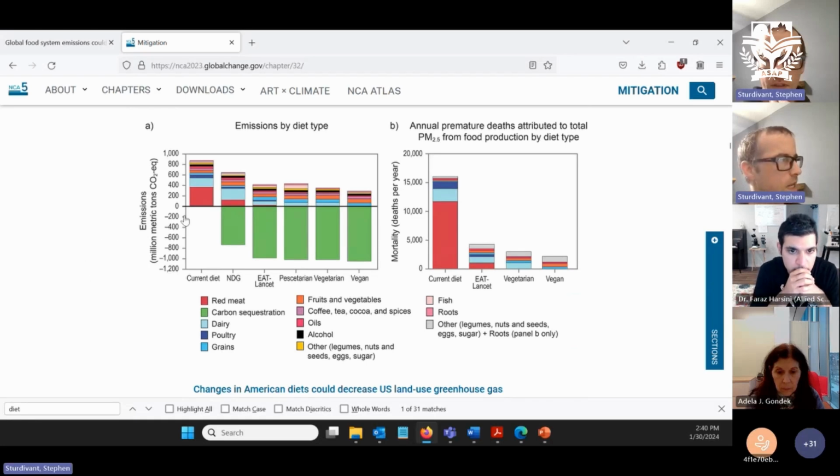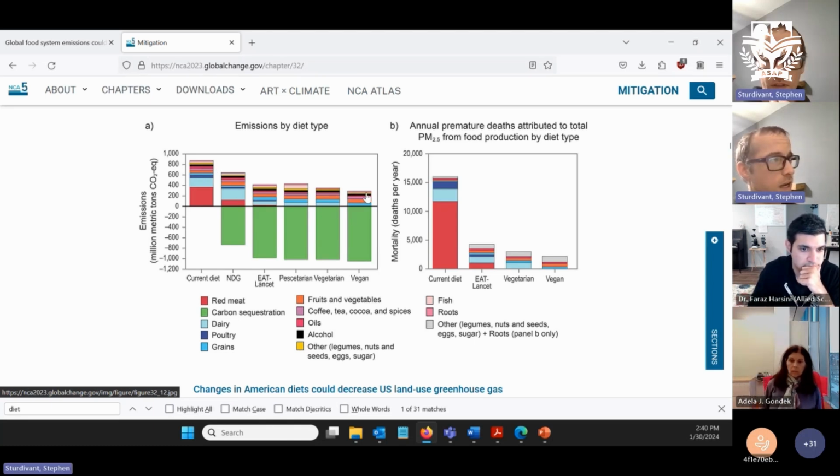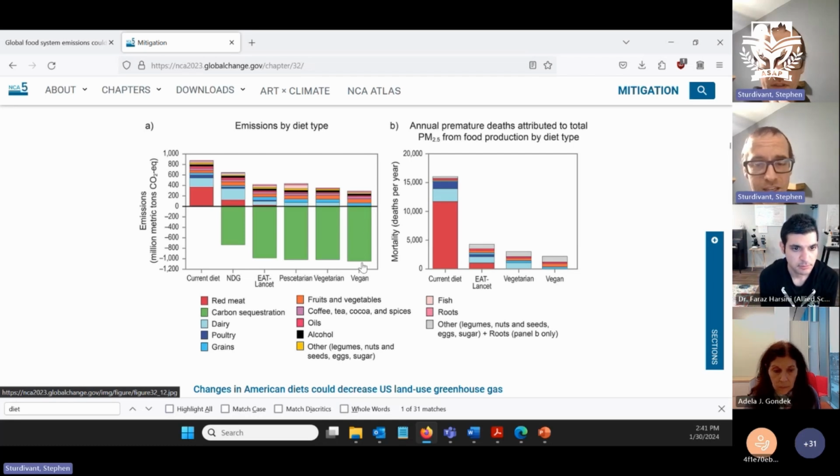You can see here, for example, this is kind of like the current standard American diet. You can see how much emissions that it produces, by diet type. And here to the right, you see a variety of other different diets that were also looked at and measured for their emissions reduction potential. And you can see here, for example, the vegan diet was able to reduce production emissions by over 500 million metric tons of carbon dioxide equivalent. And it also has the potential to sequester additional carbon in the land, right? When you shift to that diet as well.